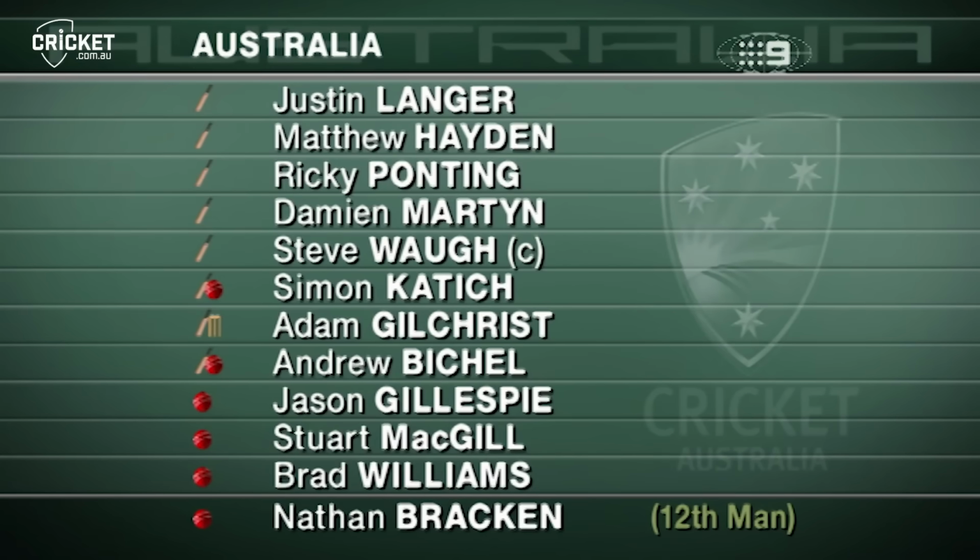Bit of a surprise, Nathan Bracken out of the side? Well, it's always hard to pick a side, a final 11. We went for a bit more pace this time, so Brad Williams gets his opportunity. I thought Nathan bowled well in the first test, but he's got to sit this one out. What do you reckon brought that on in the first test? I think just the rain, a lot of time off. It was sort of 3 days off, and it's sort of hard to get back into it on occasion, so it's no real excuse. We've just got to live for this test match.